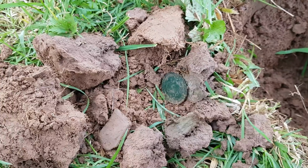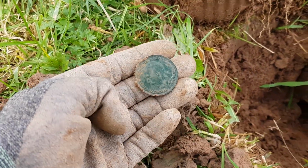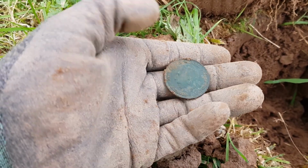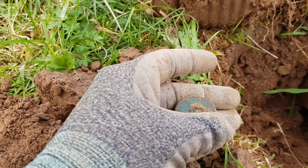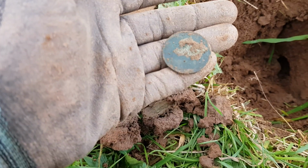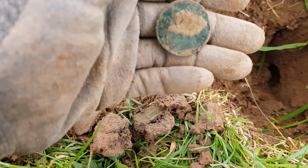Oh, that was a banging signal. Looks like a penny. I don't even need to clean that one, look. George V. That's great condition. Nice patina, I'm not even going to rub that. Oh, that side's not as good. See if I can get a date. Looks like he's got a bit of bronze disease there, hasn't it?